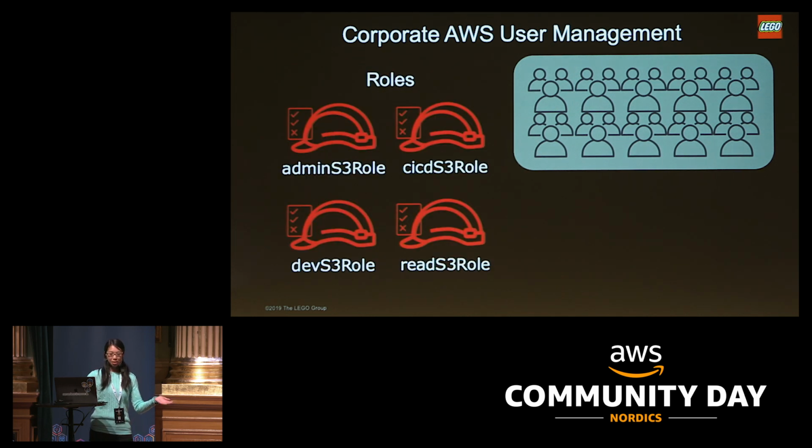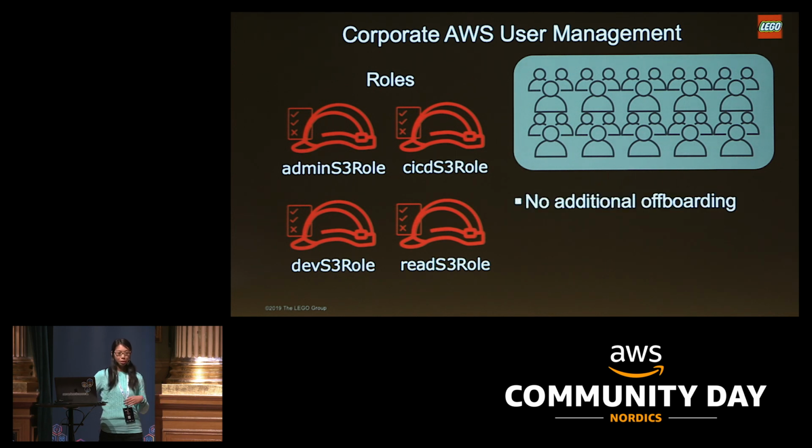So the other alternative is to use roles. So like I said, roles let you assume the role from a user that's authenticated outside of AWS. So in this case, we're going to use our corporate login, our Lego Active Directory services. So this means there's no additional offboarding for me. When their contract ends, they get removed from the corporate AD servers automatically. So they immediately can't access the roles that they originally had.